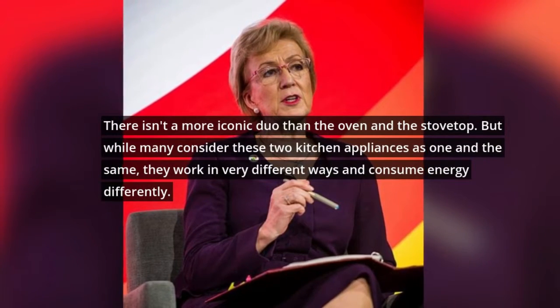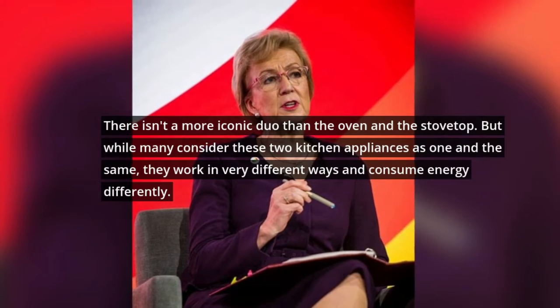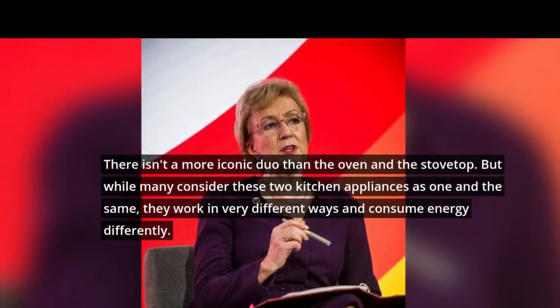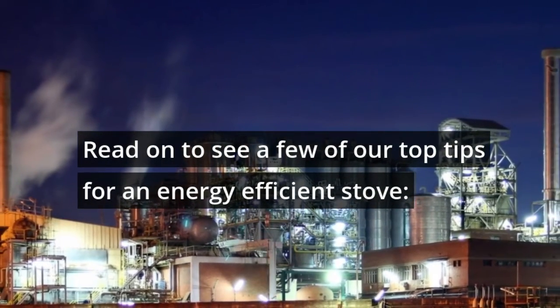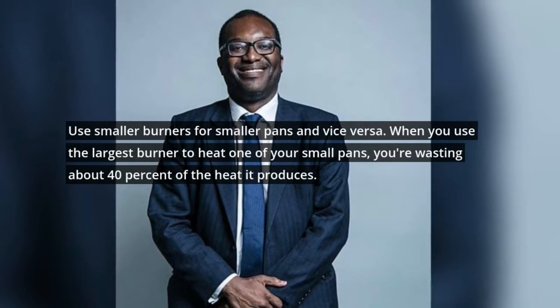There isn't a more iconic duo than the oven and the stovetop. But while many consider these two kitchen appliances as one and the same, they work in very different ways and consume energy differently. Read on to see a few of our top tips for an energy-efficient stove. Use smaller burners for smaller pans and vice versa.